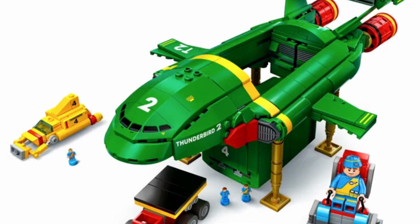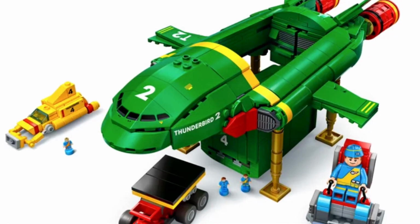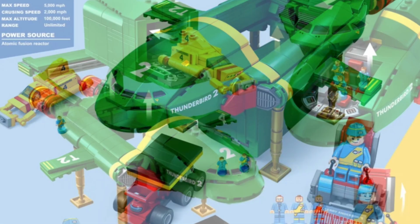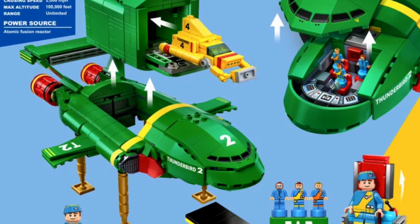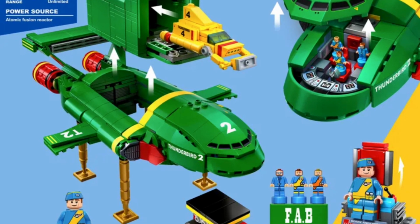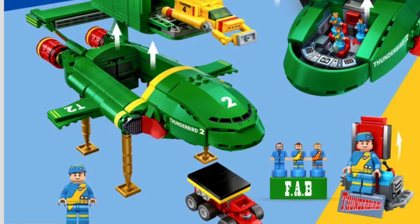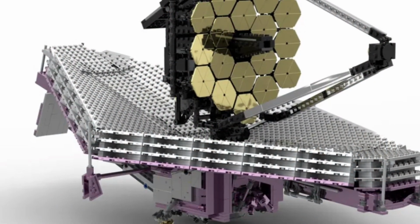Next, we have the classic Thunderbirds. Nice little design. Has some smaller scale builds that go built into it. So it's kind of a lot in this one, a lot of playability. And you have those super mini minifigs. I don't know what to call them. But for me, it's not totally my style. So this one would be a no for me going to get it.